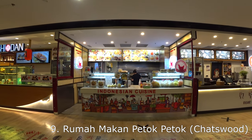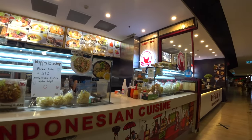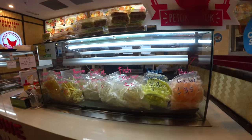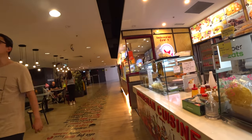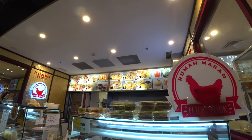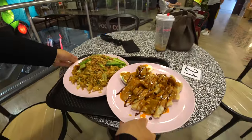Number 9. Rumah Makan Petok Petok. Located in the Sydney suburb of Chatswood, this restaurant is the only one on the list that is actually found within a food court. To get here, you'll need to visit the Mandarin Center, which is located directly beside Westfield Chatswood. This restaurant is the most convenient on our list. Convenience, meaning other than being located in the center of a shopping mall, also the fact that they're super fast from the time you order to the time the food is ready and on your plate.